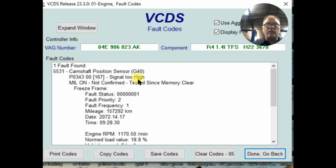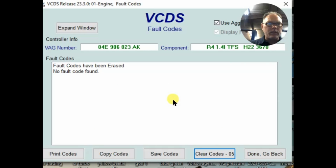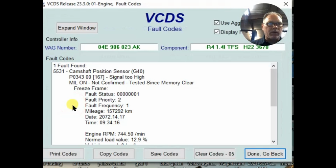So we're going to have to do some tests, and normally it's not a good idea to clear trouble codes and see if things reoccur, especially when it's a fuel trim problem or a misfire. I don't think that applies in this situation, so we're going to clear this and see if it reoccurs. It says no fault code found, but let's go back in, make sure it doesn't reoccur, and it did reoccur immediately. So let's get under the hood and take a look at what type of system it has.